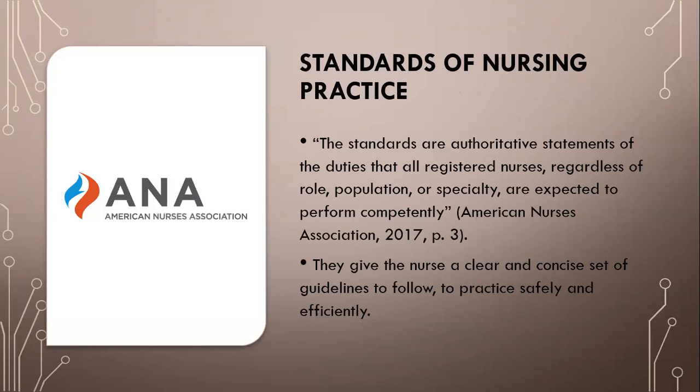Standards. The standards are authoritative statements of the duties that all registered nurses, regardless of role, population, or specialty, are expected to perform competently. These guidelines give the nurse a clear and concise set of guidelines to follow to practice safely and efficiently.